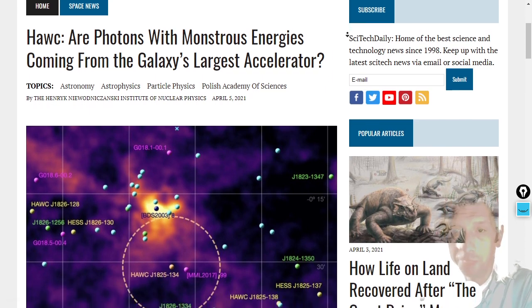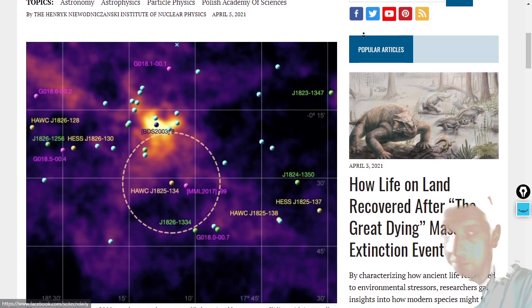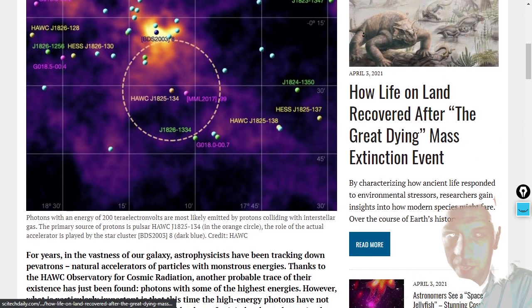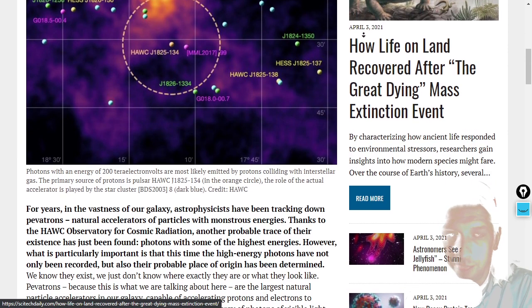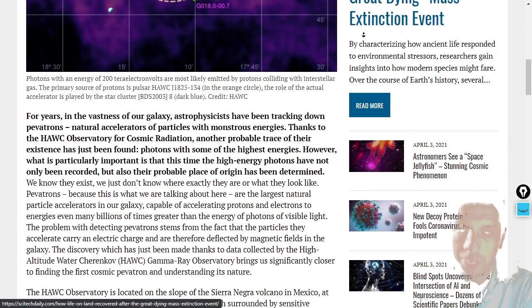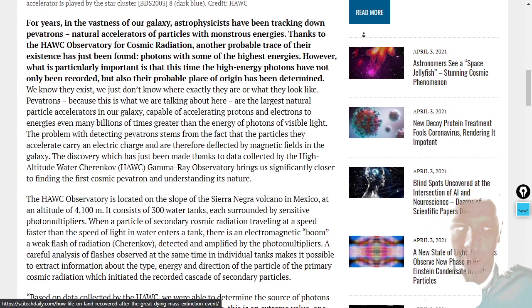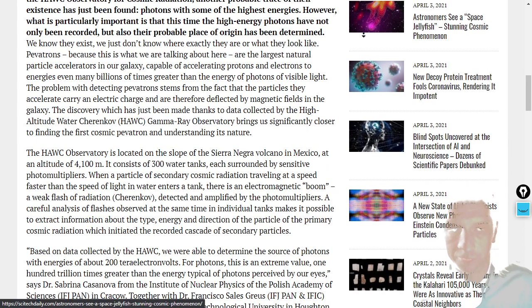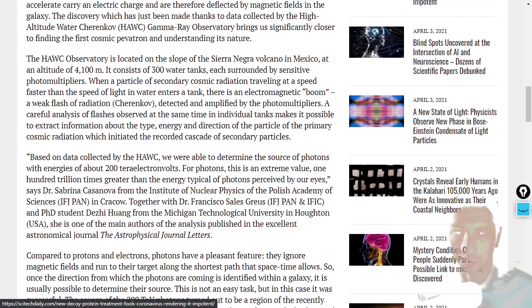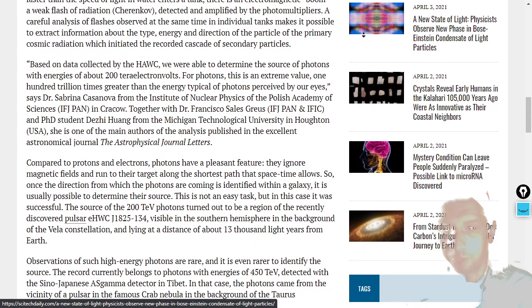How about photons with monstrous energies coming from the galaxy's largest accelerator? Now, we've got some large accelerators, such as the Vela pulsar, the Crab pulsar, and other pulsars within the Milky Way galaxy. Some of these are accelerating protons to relativistic speeds. And when those protons smash into things, they create very, very high energy photons, known as PeVatrons. Yes. So photons with energies of about 200 tera electron volts, known as PeVatrons, are coming out of these clouds of dust. Are they coming directly from the accelerators?